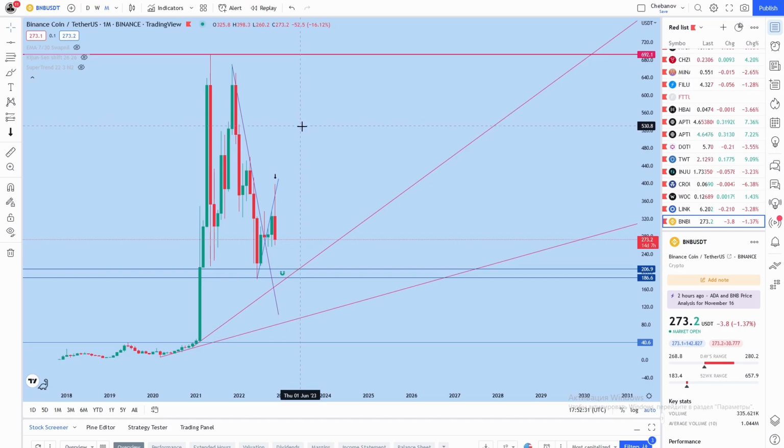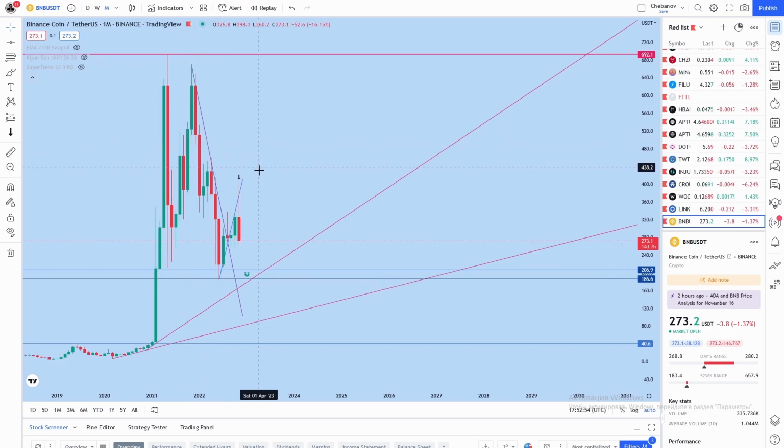So now it is not interesting to me, this asset. It played out for me. So even if it goes to $1,000 in the years to come, it is not for me. I am looking for something that is underrated and not noticed at the moment, something new. So definitely, if you're into BNB, definitely do not buy right now, in my opinion.